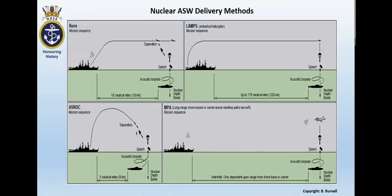And if we go on here, we can see the nuclear delivery methods, and one can see the obvious improvement that Ikara gave over ASROC in terms of range, 10 nautical miles as compared with 5. And in studies undertaken by the British MOD, which have only recently been declassified, Ikara was recommended as the better nuclear carrier because it was estimated that the radiation received from a distance of 10 nautical miles would be significantly less lethal than that received from 5 or less.